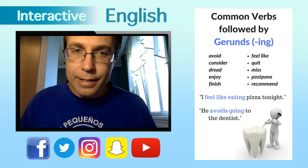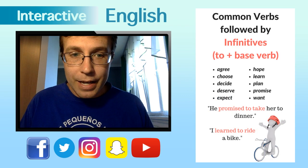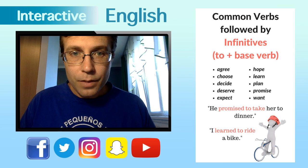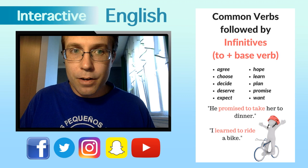Now, let's have a look at verbs followed by infinitives. Okay, so here we have another list of verbs.